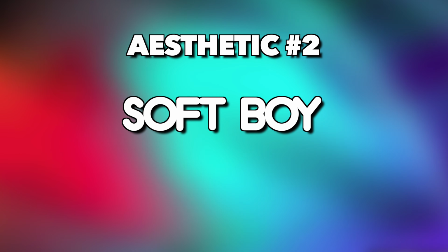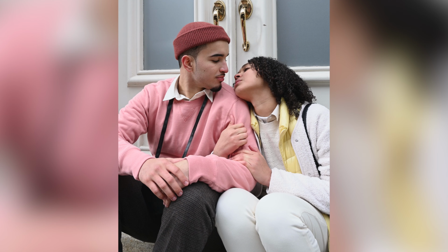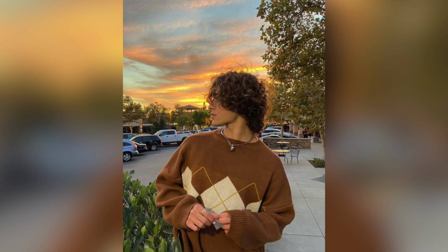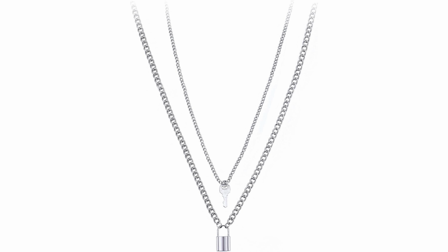Next up, let's talk about the soft boy aesthetic. For those who prefer a more relaxed aesthetic, the soft boy aesthetic might be your go-to style. This aesthetic focuses on comfort and embracing softer colors. Think cozy, oversized sweaters, pastel toned shirts, light wash jeans, and sneakers. You can also accessorize with some delicate jewelry and beanies for that extra touch of softness.